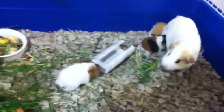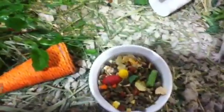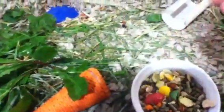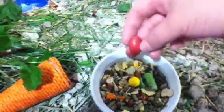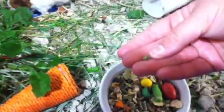So I always give them fresh kale. They have fresh kale every day. Their pellets has a little mixture in here. I was gone over the weekend, so I gave them little treats. Mama's been so good. She's such a good mommy. These are a couple little yogurt treats, which has Timothy-based stuff inside of it. But the pellets are also Timothy-based.